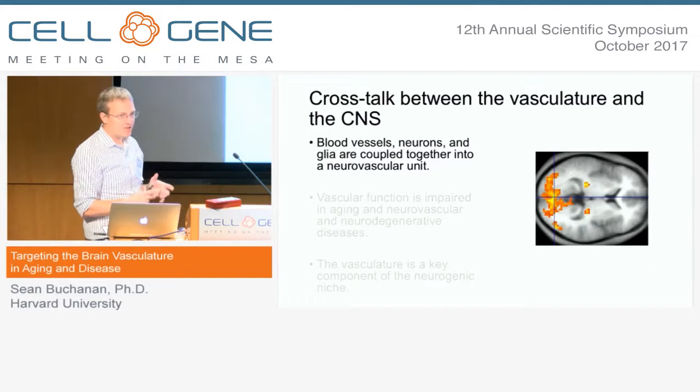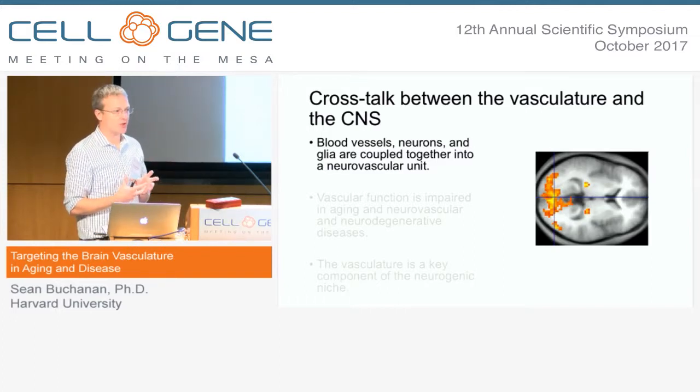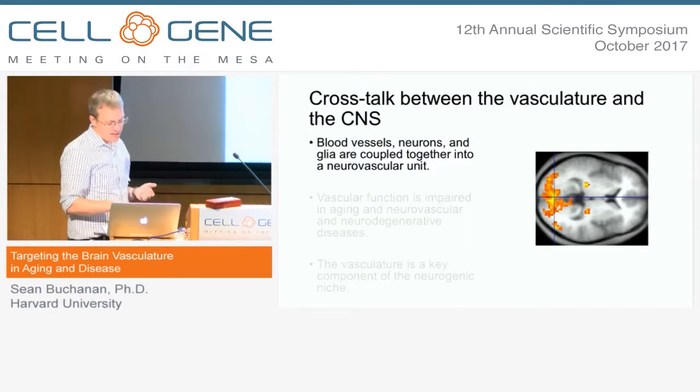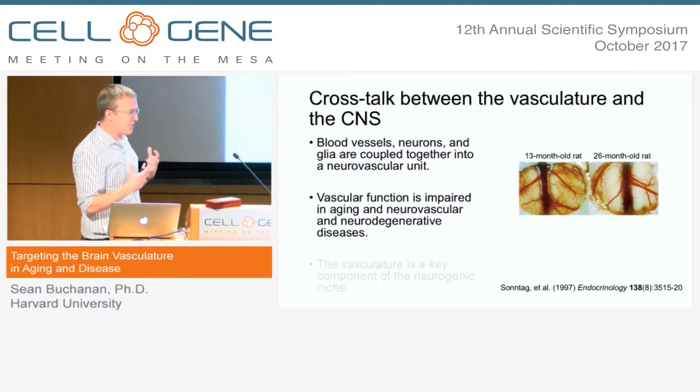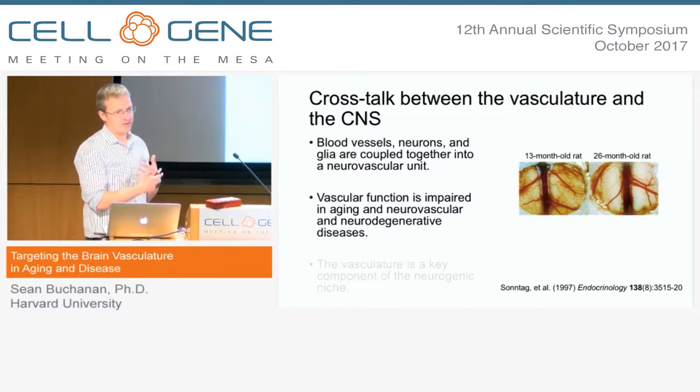One is that blood vessels, neurons, and glia are all tightly coupled together in a neurovascular unit, and cerebral blood flow and brain activity are very tightly and dynamically co-regulated. So for example, in fMRI, where we're imaging brain activity, what we're actually looking at is the consumption of oxygen in the brain and changes in local blood flow. And in the brain, as you age, blood vessels degenerate and constrict the same way that they do throughout the body, and this can be associated with a number of pathological conditions.